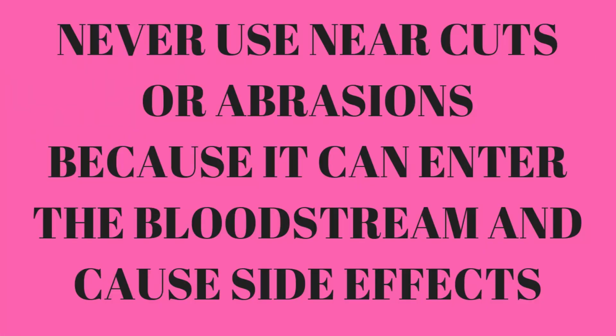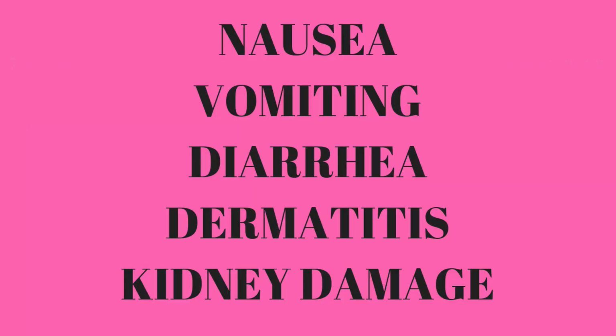You never ever want to use boric acid near any cuts or abrasions, as it can enter your bloodstream through a cut or abrasion and still give you those toxic side effects. Some side effects include nausea, vomiting, diarrhea, dermatitis, and kidney damage. See, I told you those side effects were no joke.